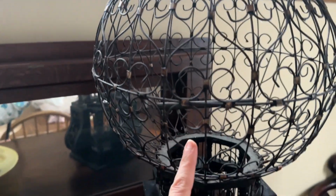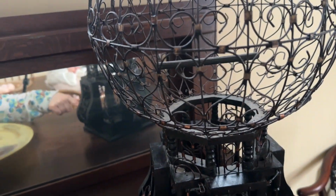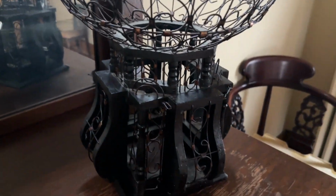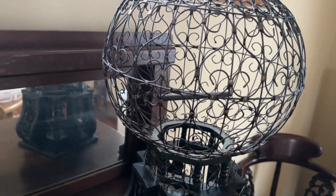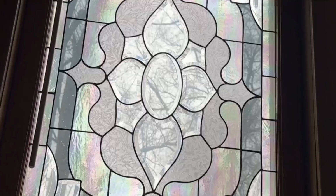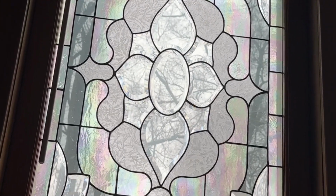I mentioned and shared my antique bird cage upstairs. I have 3. This is the black one, and it looks so cool. I just set it here temporarily, and then it looks so good. Not sure how the lighting will pick up this stained glass window in the middle, but that's really beautiful. That's a feature for sure. I think that's everything in here.